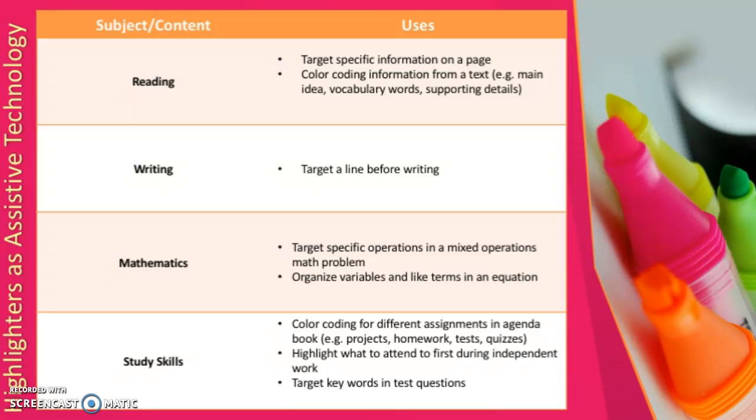Reading is the most popular use for the highlighter, as it can be used to target specific information on a page, and also be used for color coding information from a text. The highlighter can also be used for writing, to target a line before starting a piece of writing, which is beneficial for those students with visual impairments or visual spatial impairments. It can also be used in mathematics to help to organize work in mixed operations math problems and equations. And it can also be used as a study skills tool to help with color coding different assignments in an agenda book, highlighting what to attend to first during independent work, which is especially important for students with hyperactivity or attention disorders, and to help target keywords in test-taking questions.